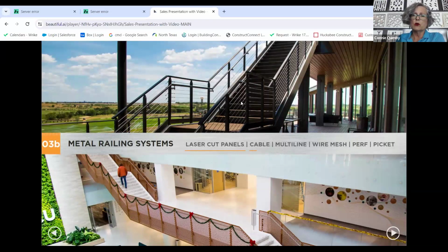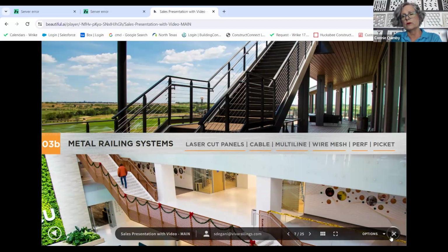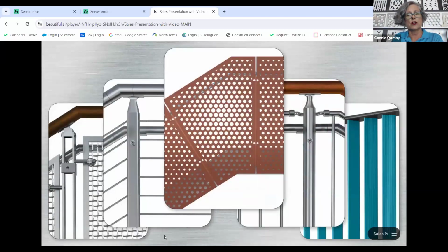Cable railing, here's an example where it is black on the posts, stainless steel cables, and then that handrail is stainless steel again. Struck panel system coming down, covering that stringer. And I believe the design intent on here was to see the people and create a connection through there, depending upon the whole spacing. Within our website, we have all kinds of product details that can be shared and seen.